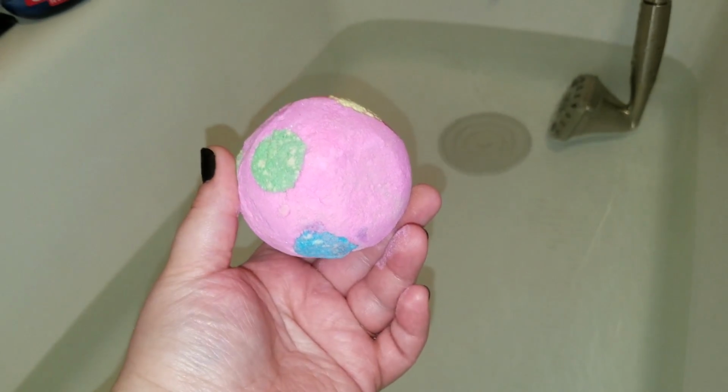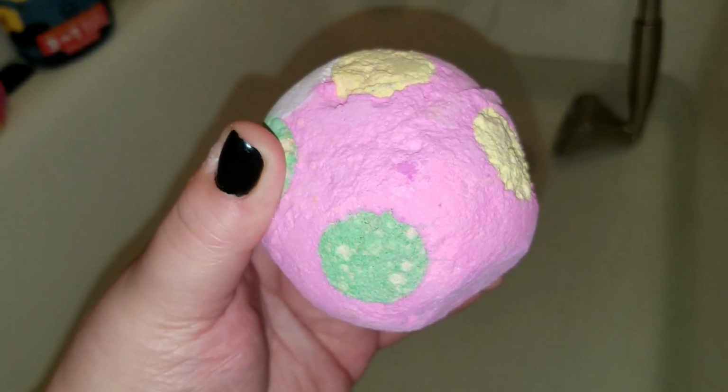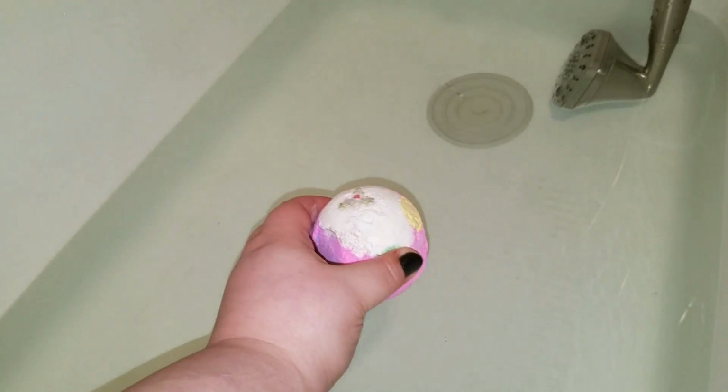Okay, we're going to put him in. We're going to see what he does. He has shimmer all through him. He's loaded with luster dust. He's very beautiful. He is the same scent as Twilight.